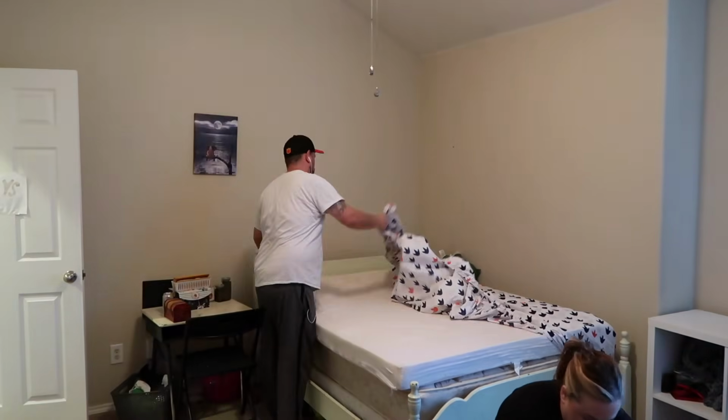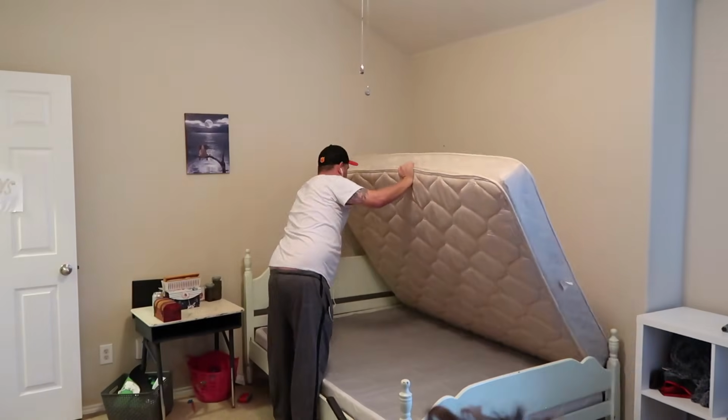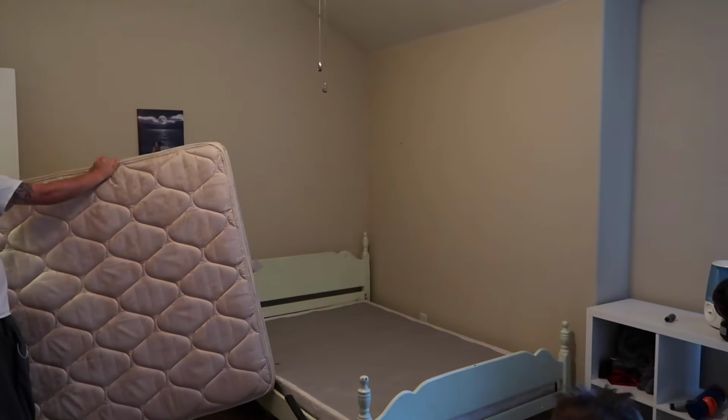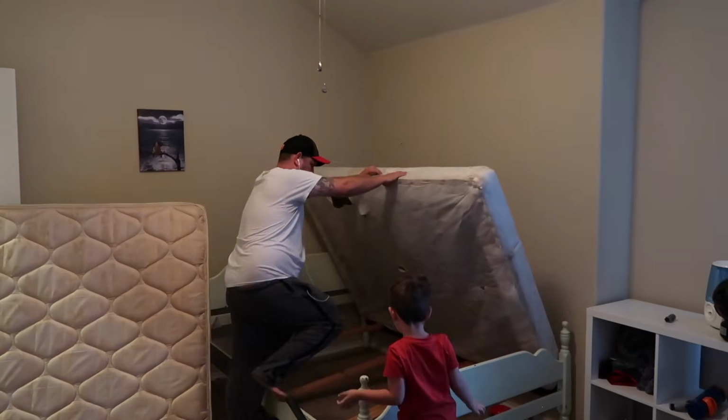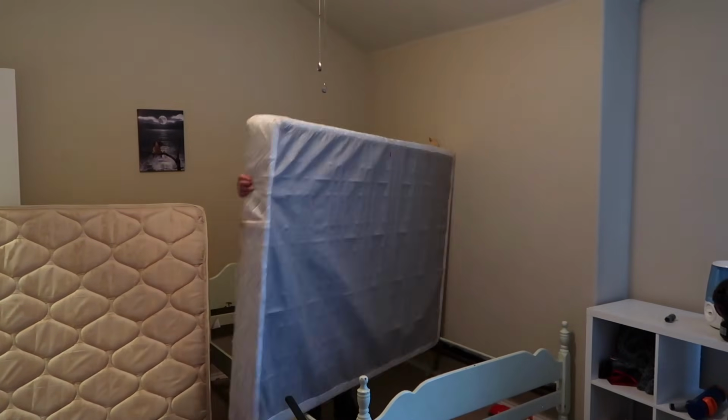Right after we got married, we moved to South Carolina for Steven's job, and this was the first guest bed we bought for our family when they came to visit. It was a little sad to see it go, but it feels great to downsize the amount of furniture we have.